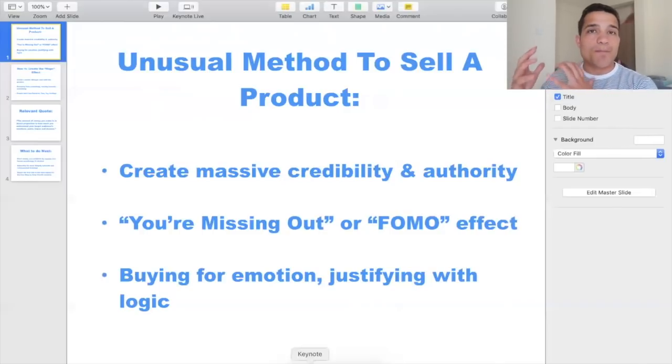Because people buy products because of emotion and they justify it with logic. You buy a product because you feel that it's gonna make you better, it's gonna make you look better, it's gonna make your life more improved or better, and then you justify like, oh, I needed that, or that's gonna make this better. So you buy because of emotion, and then you justify that with logic. There's a perfect example.